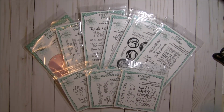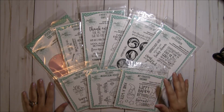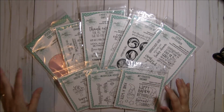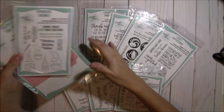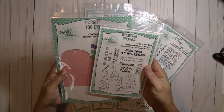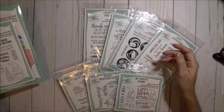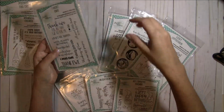It's Tina the Scrappin' Rabbit here, and I wanted to share with you all the new Jaded Blossom release for February 2019. I did a video a few days ago featuring the new pocket tag dies as well as the whimsical gnomes. So I wanted to share with you the other stamp sets that are available in this release.